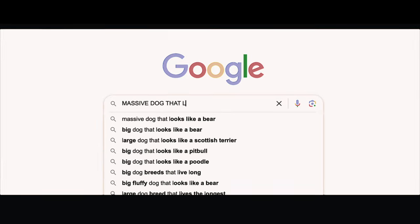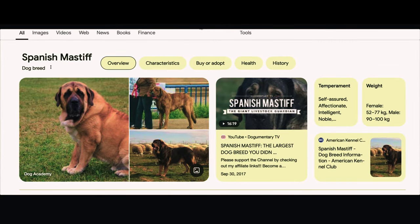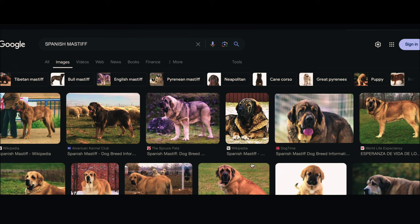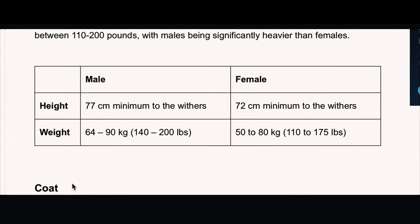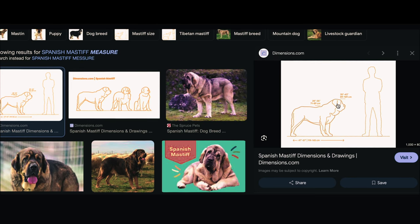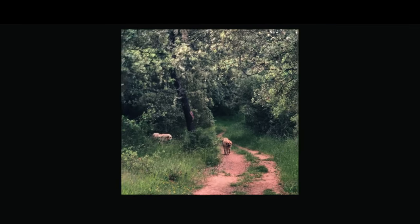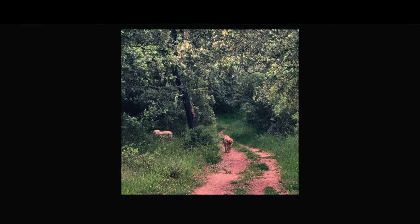What is the massive dog that looks like a bear? The Spanish Mastiff is a large, powerful livestock guarding breed in Spain. They have thick, dense coats in various colors and a massive head with loose skin around the neck, known for protecting sheep from predators like wolves. Males can weigh up to 220 pounds, which is 100 kilos, and stand really high. The Spanish Mastiff often has a double dew claw on the hind legs, which helps them with stability and traction when they rise up in defense against wolves. They live around the livestock, especially in that part of Spain. And we didn't know that before.